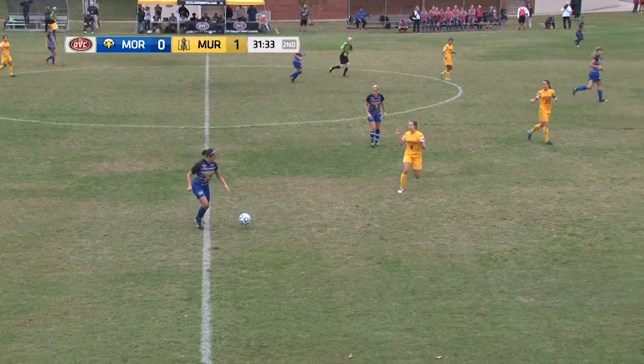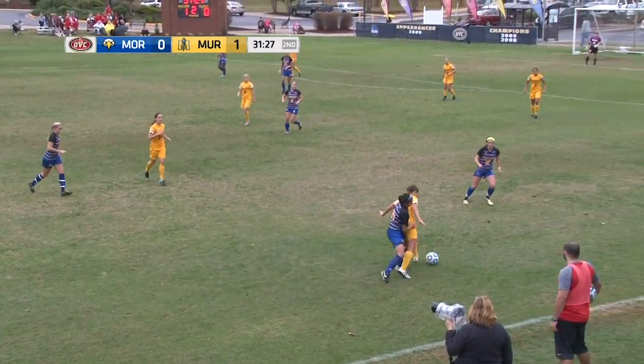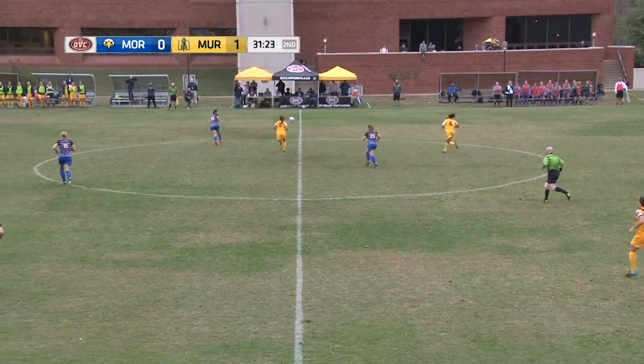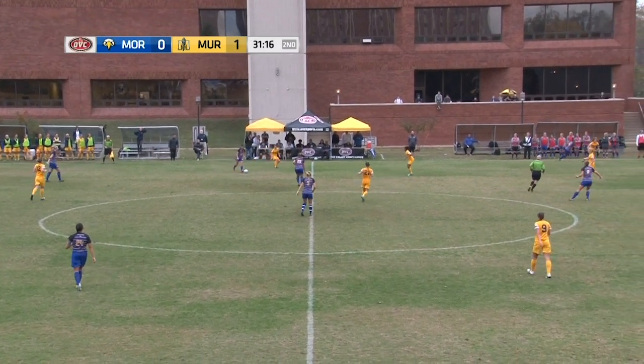Able to get an outlet pass towards Hilt. But the service towards the box isn't able to connect. Hilt tried to play a little bit more defensive there. Okay. And Gomez collects the errant Murray pass.